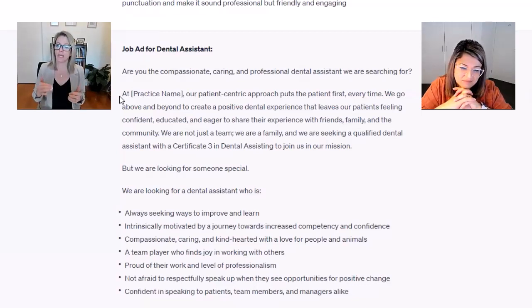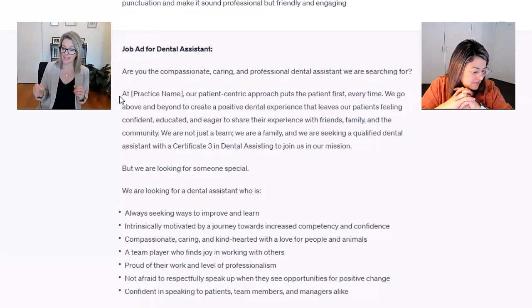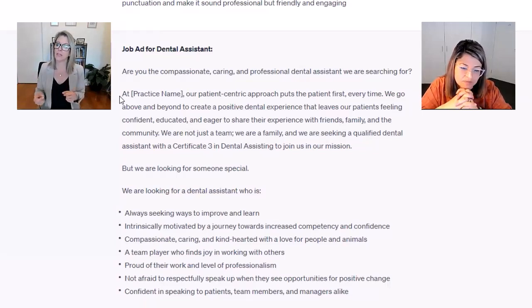We are not just a team, we are a tribe, and we are seeking a qualified dental assistant with Certificate 3 in dental assisting to join us in our mission. But we are looking for someone special. We are looking for a dental assistant who is always seeking ways to improve and learn, intrinsically motivated by a journey towards increased competency and confidence, compassionate, caring, and kind-hearted, with a love for people and animals.